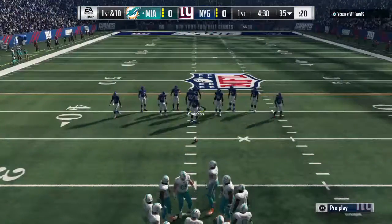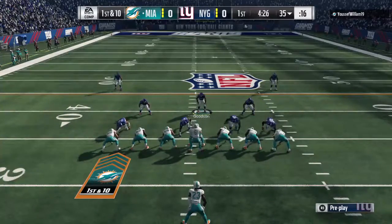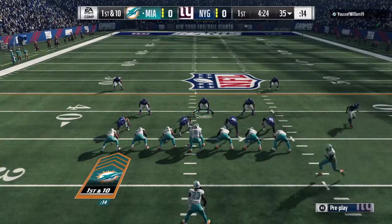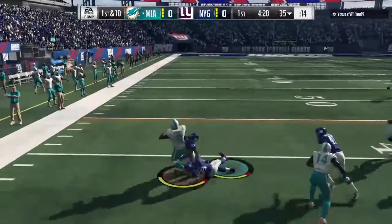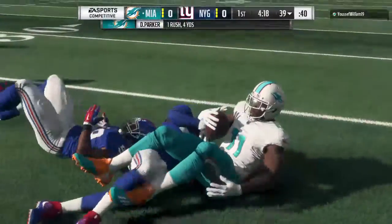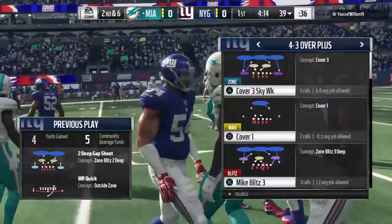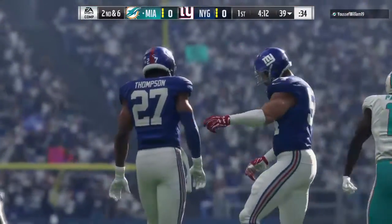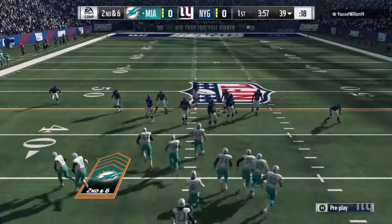Fresh set of downs here. Oh, design run for their wideout. And he'll get this one up to about the 39 here. It's a pickup of 4, and it'll bring up second down. Good job, D. Good job. That's what you're flying on the ball.